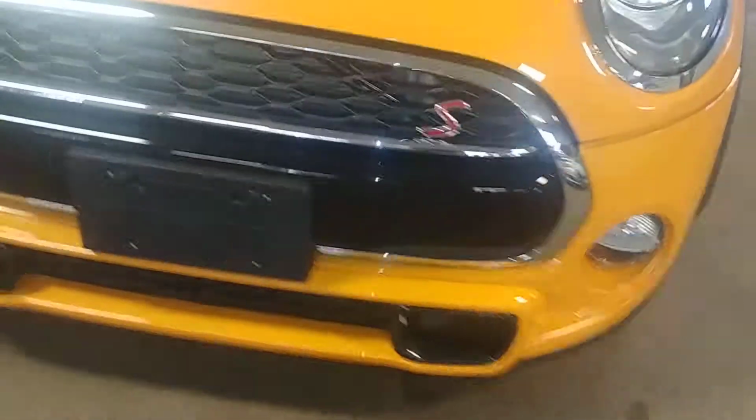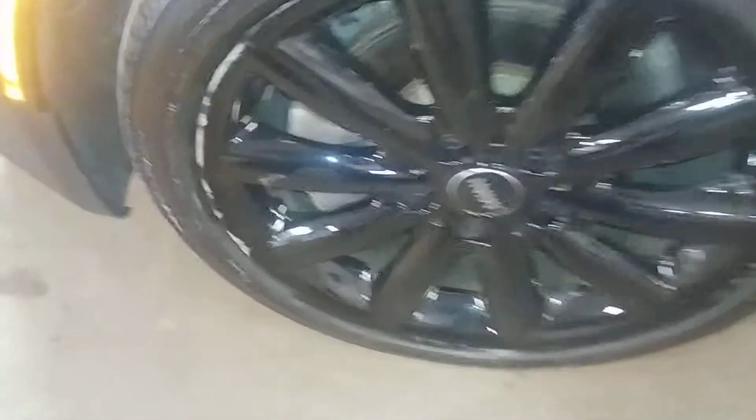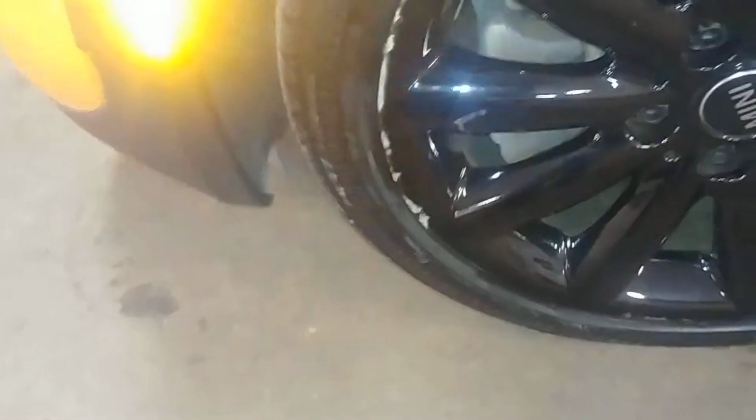Looks good. Your front bumper looks fantastic with those fog lights. Looks great. Hood looks good. Little quarter here looks great. Here's your front driver's rim. Very nice. Does have some curbing, I'll say about 9 inches. Tire tread is over 7/32.